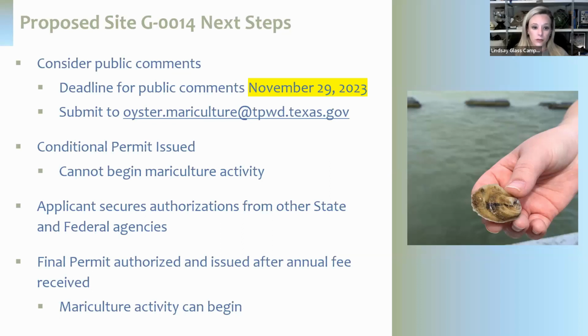A conditional permit is issued. Now, the mariculture activity cannot begin, but they take that conditional permit with all their answers to our applications and their operation plan questions, and they secure authorizations from other state and federal agencies, those agencies listed at the beginning. After all those are secured, they come back to TPWD. We review that, yes, all those authorizations are in place, and then we would issue the final permit where mariculture activity can begin.